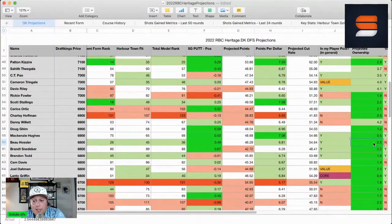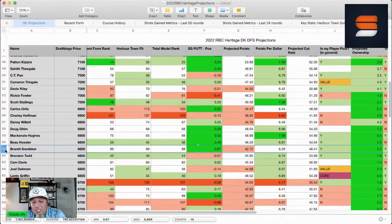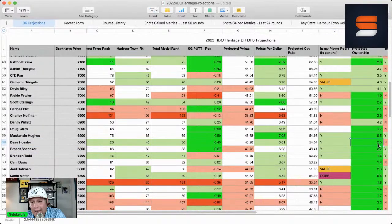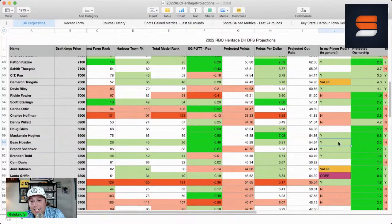Now, earlier in the week, I expected that to be like 5 or 6% because in terms of name recognition, in terms of recent form, he's head and shoulders better than the other players in this field, right? Scott Stallings might have something to say about that. Pan Kazire as well. Maybe even somebody like a Brent Seneca who looked so good tee to green last week. But he's only 2.5% owned. And this is as of an hour before the stream. This is something that I ran at around 6 p.m. Eastern time. So it's extremely accurate, completely up to date. He's only 2.5%. So that's really the deciding factor there.